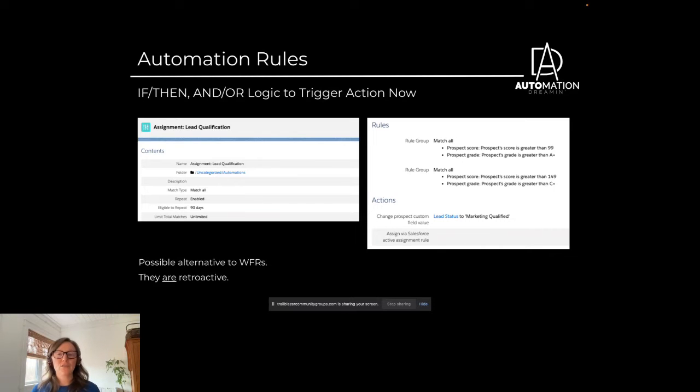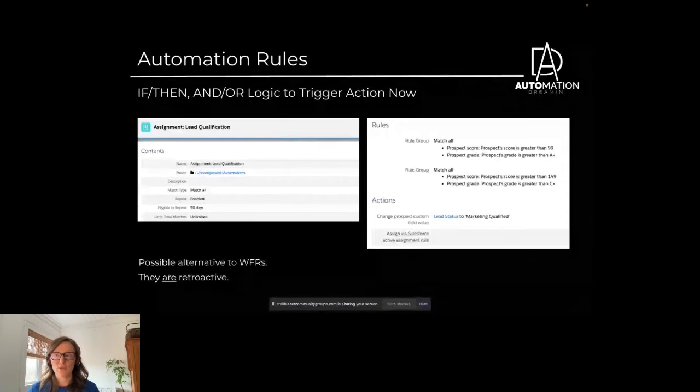They are retroactive, so this is something to keep in mind. If you have this rule active, it will evaluate everybody in the database. Everybody that has those values matching, it will evaluate and take an action. So for example, if you have a rule that's looking for somebody in the state of California with a title of director, do XYZ, it will look at everyone in the database and do that.